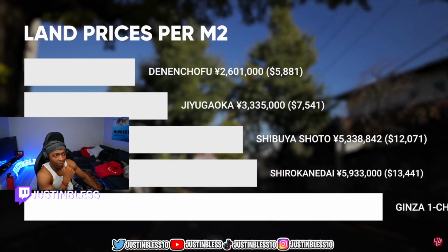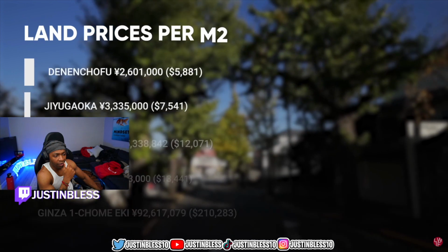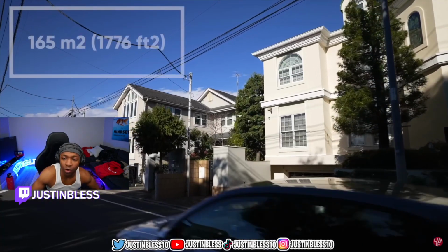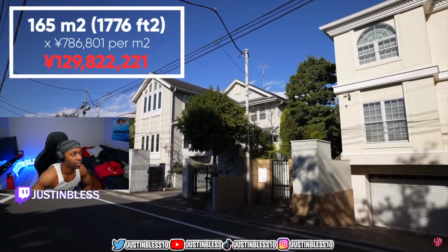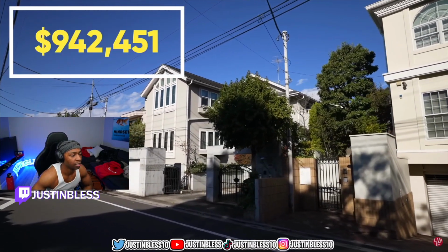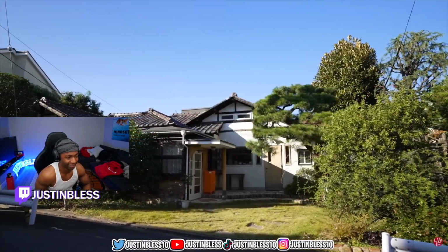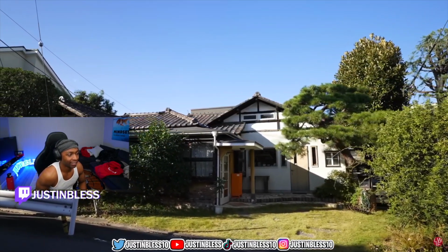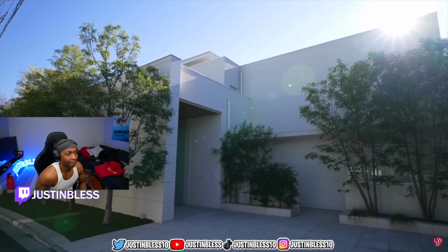Interestingly, if you look at land values for Dennen Chofu, they don't seem too high, especially considering neighboring areas. However, due to the minimum lot sizes, even the smallest property starts at 130 million yen, which is about $1 million given current exchange rates. Keep in mind that this is the starting cost just to get the bare minimum of land without any buildings. So you basically have to be a millionaire to own a house here, just like in Vancouver and Toronto now.